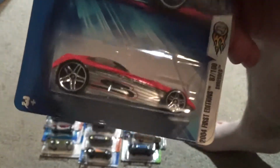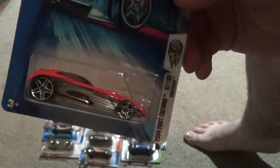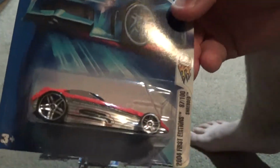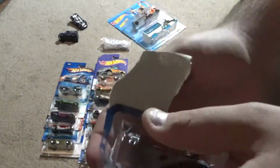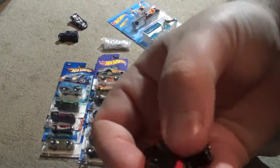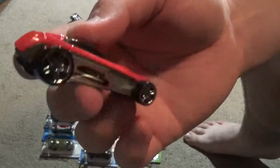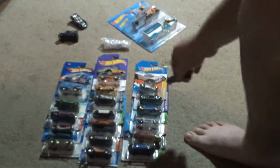But this is another older model right here, and this time this is actually an older model in terms of packaging and first release. 2004 first editions. This one is known as Shredded. Now, open wheels, of course, as you've heard Race Groove say, could get stuck in the boosters, of course, the side boosters, not the top side ones that are featured as part of a unique set.